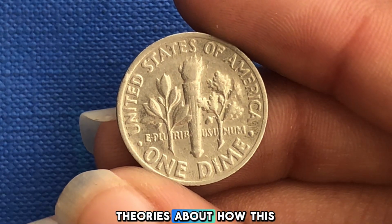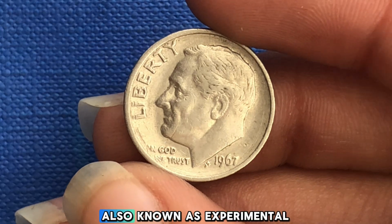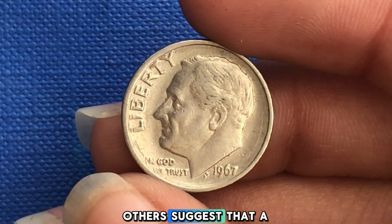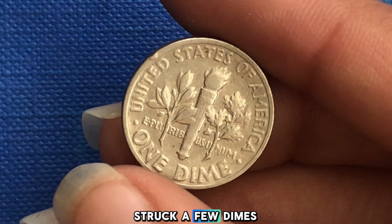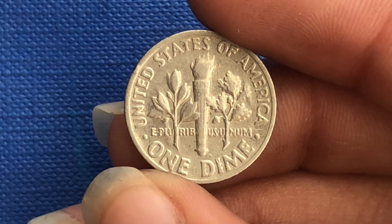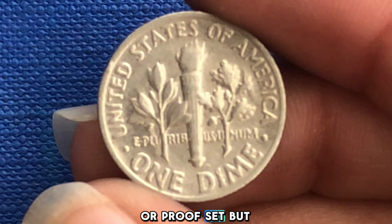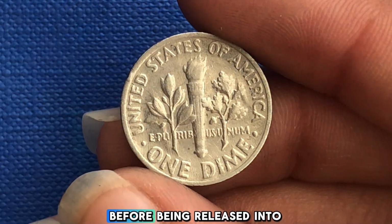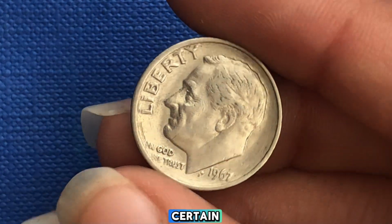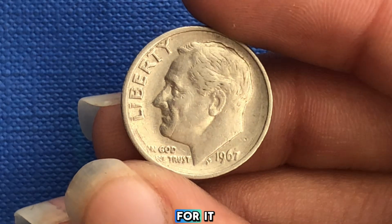This is what makes this coin such an incredible mystery. There are a few theories about how this happened. Some experts believe these dimes were test strikes, also known as experimental coins, that were never meant to be released. Others suggest that a rogue mint worker might have struck a few dimes with a leftover Denver die, either by mistake or intentionally. And then, there's the possibility that these coins were meant for a special mint set or proof set but were accidentally struck with the wrong die before being released into circulation. Whatever the case may be, one thing is certain: this is an extremely rare mistake, and collectors are willing to pay big money for it.